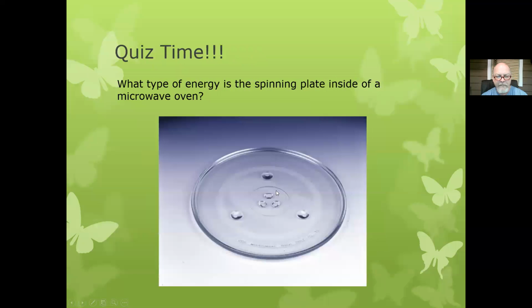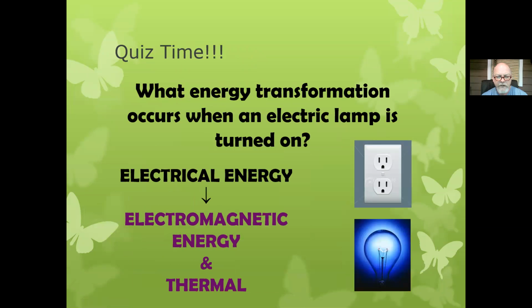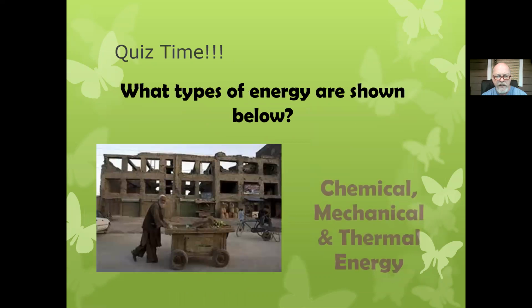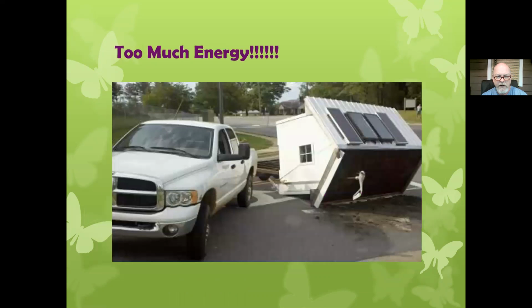So I'll get through some of this stuff here and we'll get on to what I'm wanting to get to. That's what happens when you've got too much energy.